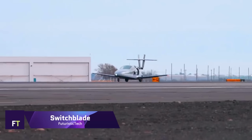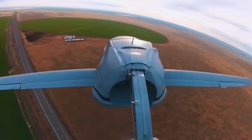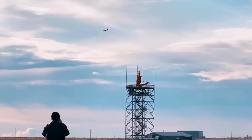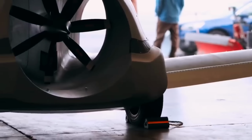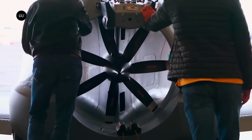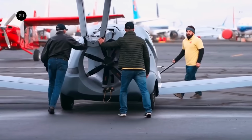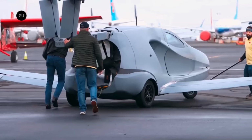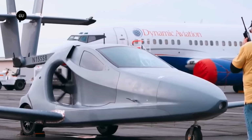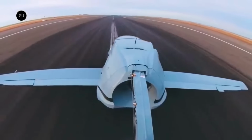Switchblade Flying Sports Car. An innovative vehicle created by Samson Motor Works is the Switchblade Flying Sports Car. The 3-wheeled vehicle is street legal and may be driven from your garage to a nearby municipal airport. After reaching that point, it takes less than 3 minutes for the wings to spread and the tail to extend, turning it into a duly registered aircraft. Traveling at heights of up to 13,000 feet and speeds of up to 200 miles per hour is another option.